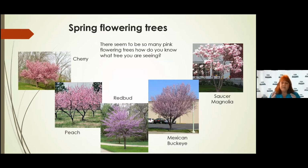They're just full of buds and blooms, and definitely a head jerker when you're going down the road and you're wondering, what is that tree? And just as I said, I saw one in an insurance parking lot. You see some of these really remarkable trees in commercial park properties and plantings. A lot of them look alike. There are so many different pinks.